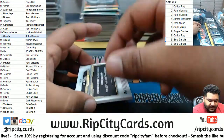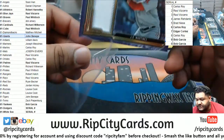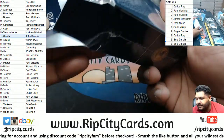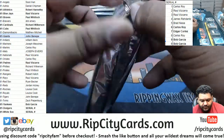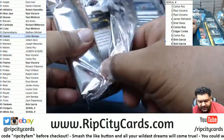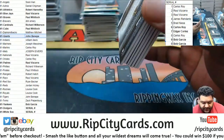We need jumbo relic card for JD Martinez, the /27 Red Sox. Good to hear that, Val. Good to hear that. I'm glad you had a good day and all that stuff.